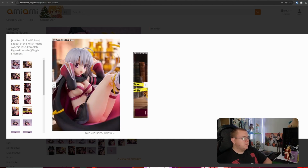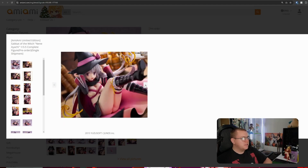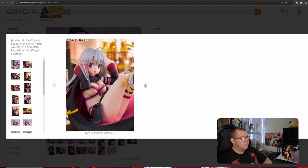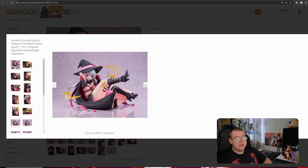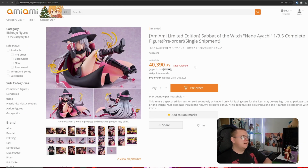Looks like you get multiple faceplates. No, that's just the angle. So no multiple faceplates, but she looks good overall. But I think you'd have to really like the character design to actually purchase this figure for 40,000 yen. Oh, she does have multiple faceplates. She has smiling. Okay, and single shipment. So combining her, unfortunately.